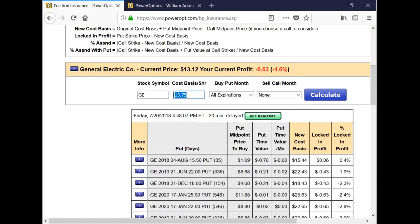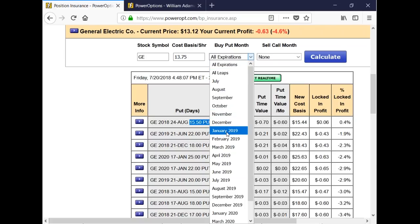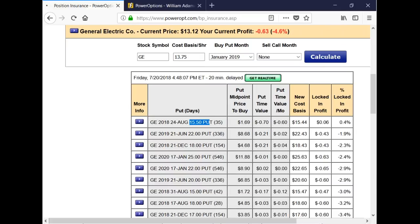I've got 1375 on GE. It does show me that I could buy some different put options here. And you were talking about the January, 18, 15 strikes. Let's go to January. I was thinking you meant 19, of course. But let's go to January.